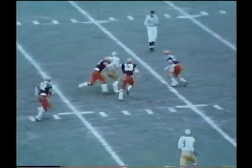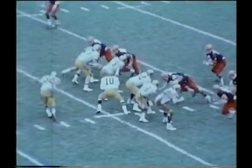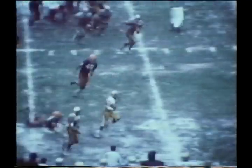Early in the second quarter, Williams finds Dave Jagman for 26 yards. And again for 17 yards. And finally, for 13 yards in West Virginia's second touchdown. Both teams found footing slippery in the second half, but Williams keeps his feet for this neat 13-yard gain. And this one, immediately afterward, also for 13 yards.